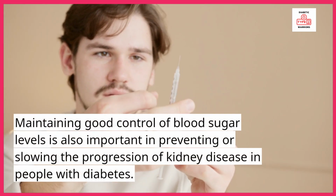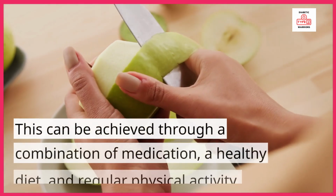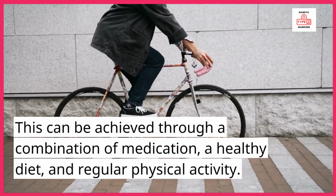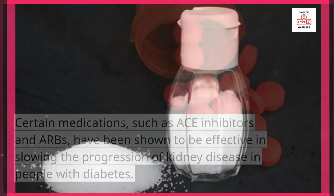Maintaining good control of blood sugar levels is also important in preventing or slowing the progression of kidney disease in people with diabetes. This can be achieved through a combination of medication, a healthy diet, and regular physical activity. Certain medications, such as ACE inhibitors and ARBs, have been shown to be effective in slowing the progression of kidney disease in people with diabetes.